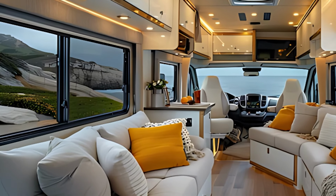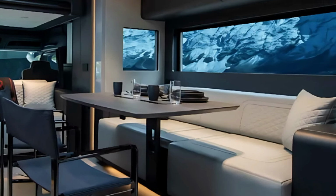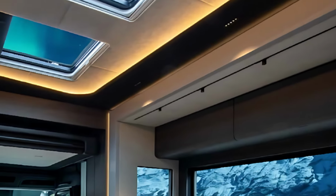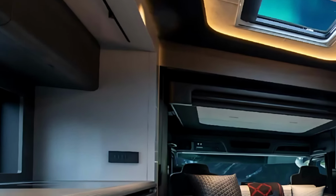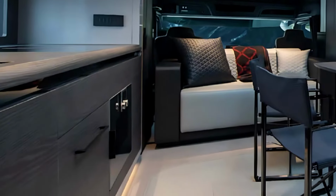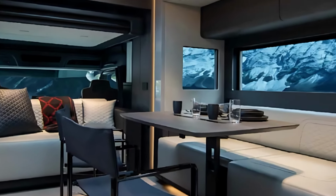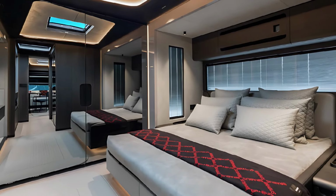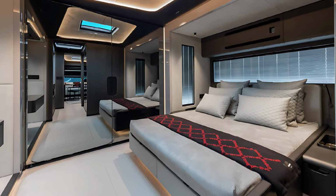Technology is another strong point in the 2026 Prevent Toyota Motorhome. A digital infotainment hub controls the lighting, temperature, security cameras, and entertainment system. Smart device integration and high-speed internet connectivity ensure you stay connected, even while traveling remotely. Safety features include lane departure warning, forward collision mitigation, 360-degree cameras, and blind spot monitoring, providing a secure driving and living experience.